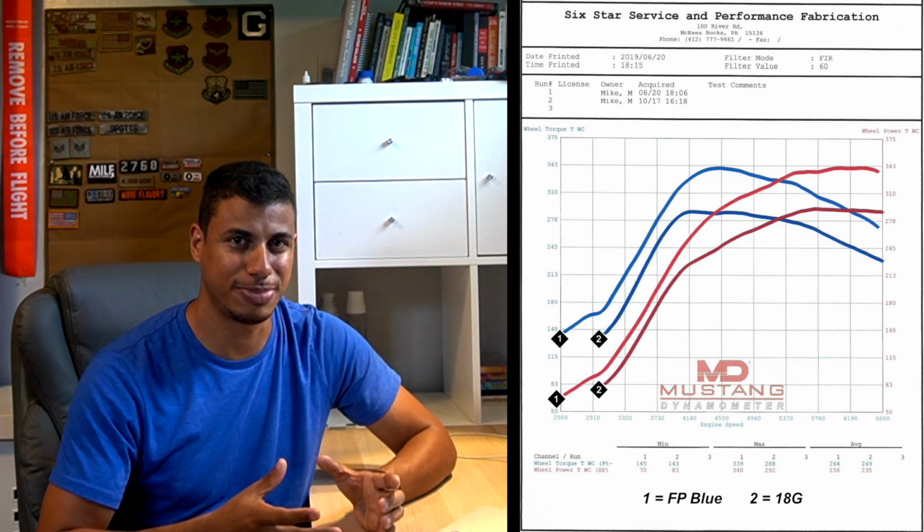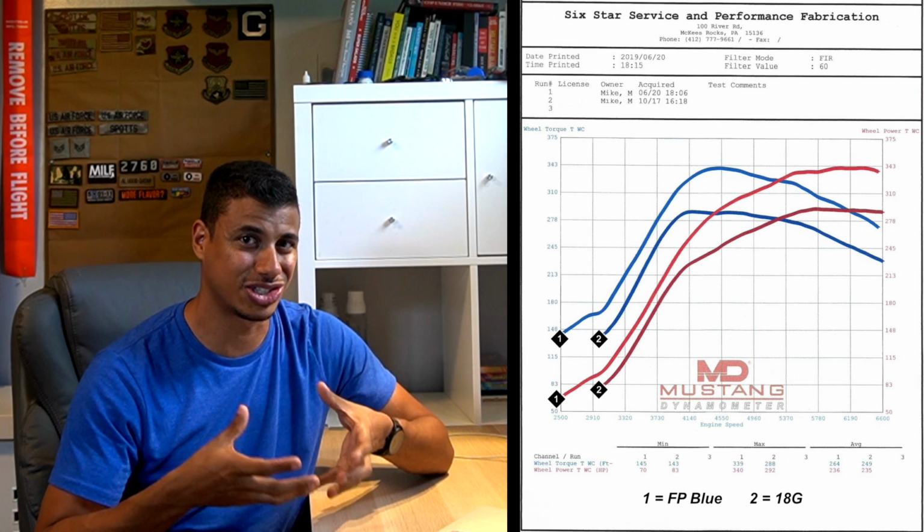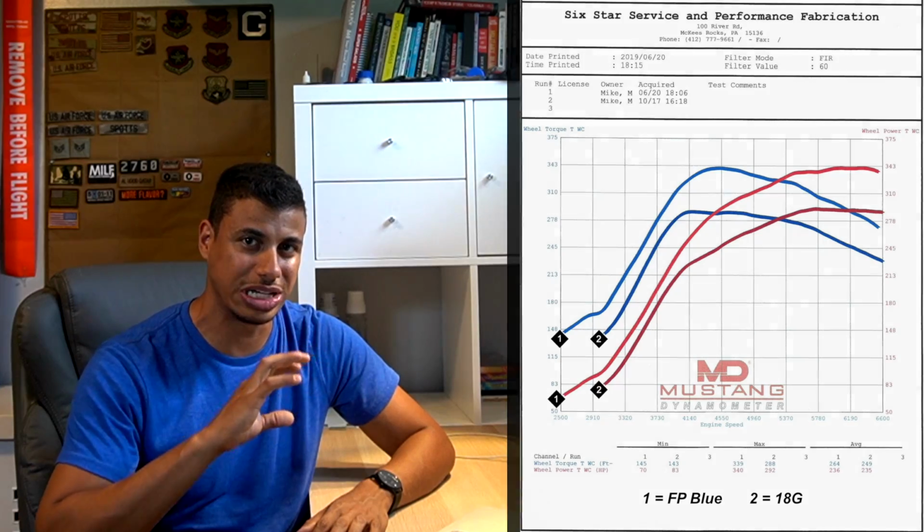And to get that out of the FP Blue is kind of surprising if you've seen it. The FP Blue is in like a stock size housing. It's a little baby turbo, but if you look inside, the compressor wheel is huge. So even though the FP Blue is physically smaller than my 18G is, it made more power, which is ultimately what I am here for. That's what I'm excited about. So my initial impression of the FP Blue is that it is a very impressive turbo. I would be looking at it if you are considering anything in the ballpark of a 16G, an 18G, or even a 20G.